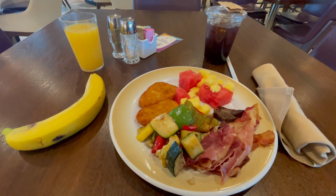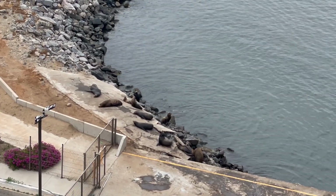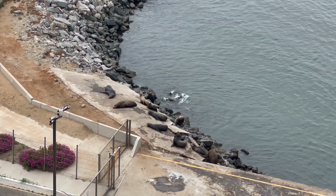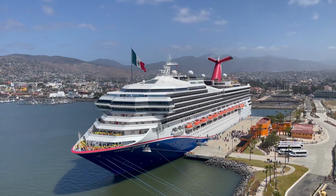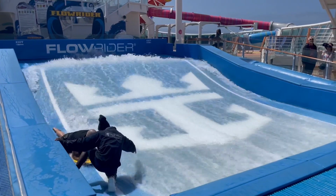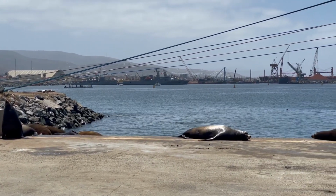I had done a lot of the things I wanted to do, but I did enjoy having breakfast in the Windjammer and then spotting the sea lions off the ship. So I did check those out once I disembarked. Radiance actually was docked right next to us, so it was funny. I was just on there about 2 days ago. Flowrider was going, so definitely wanted to check that out as well before getting off.